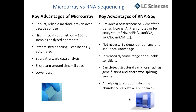If we briefly look at the advantages and the features of both methods, array versus sequencing, and focus first on the array, of course it's a proven method. It's rather robust, fairly high throughput, and the data that you're getting is relatively easy to analyze and comprehend. It's low cost. Of course, you have to know the sequences already. Well, we can synthesize custom chips with predicted sequences, that's not a problem, but in general you have to have some kind of probe content.